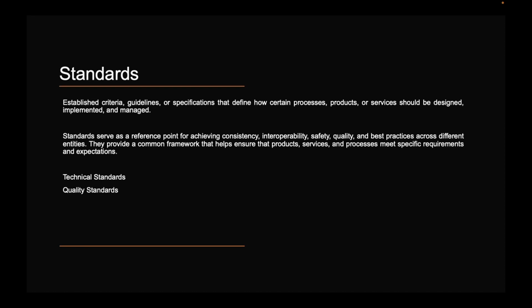Quality standards. Quality standards specify criteria for maintaining consistent quality in products and services. ISO 9001 is an example of a widely recognized quality management standard. Safety standards. Safety standards set guidelines to ensure the safety of products, processes, and the environment. These standards are particularly important in industries such as manufacturing, construction, and healthcare.